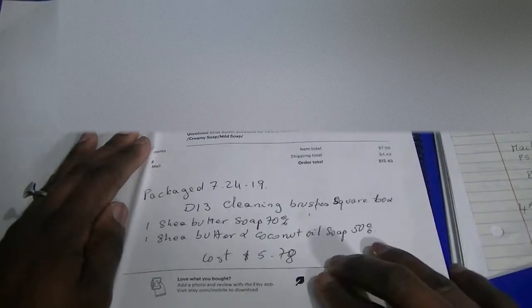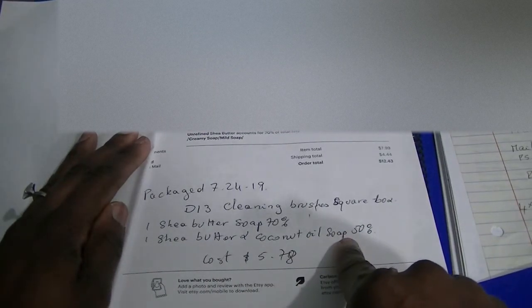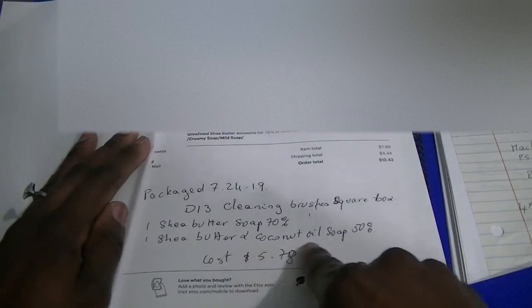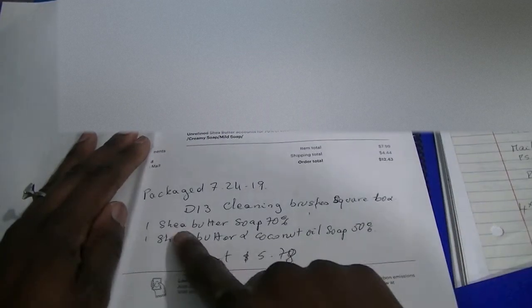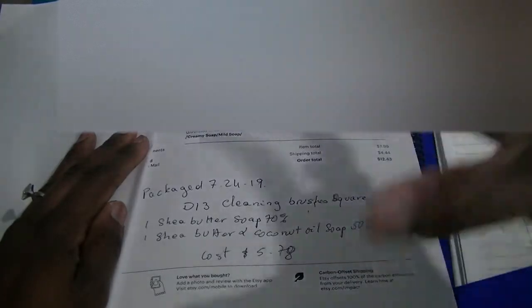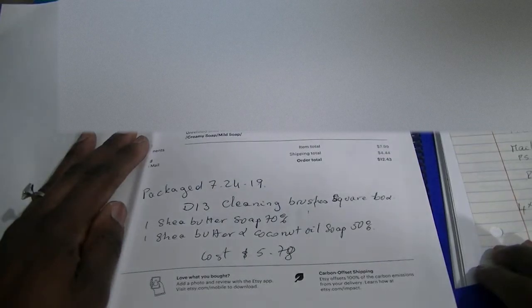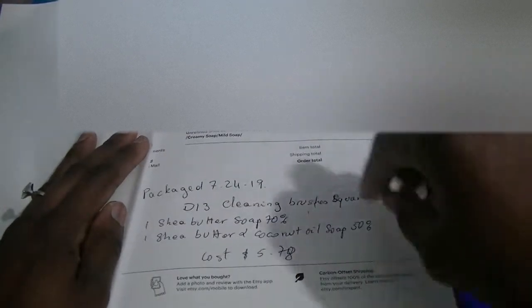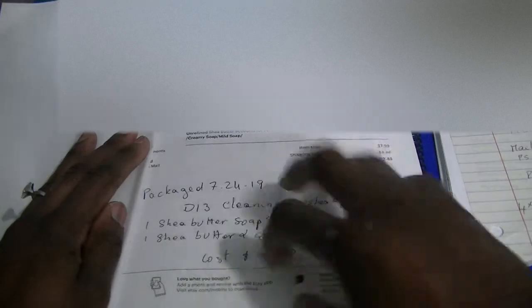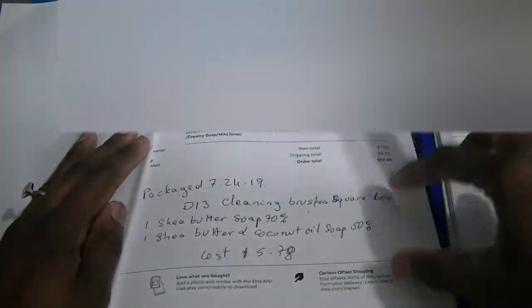So that would be the cost, and it's 1 shea butter and 1 cocoa oil soap. So 1 shea butter and cocoa oil soap, I'll write it down so that I know what I sold. It will help when I'm trying to see what I sold and what I didn't sell. That information will be helpful. So I like to write it down as I'm packaging the product, so that I can use that information later when I need it.